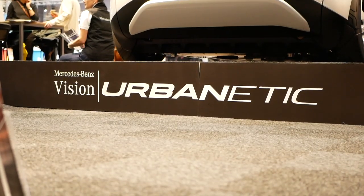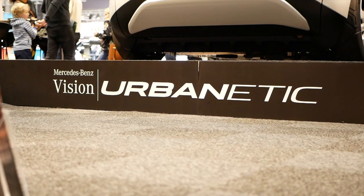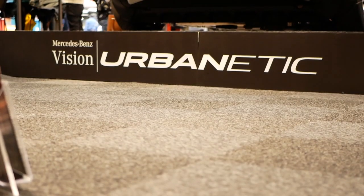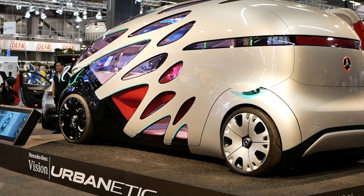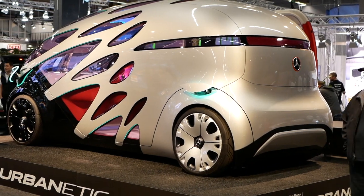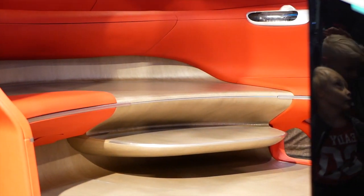Okay, I'm here with Mercedes-Benz and Harris, and we're looking at this. Harris, what is all this about? So this is the Mercedes-Benz Vision Urbanetic concept vehicle. It's basically a study of electrical mobility in the future for Mercedes-Benz. The unique part of it is that it's designed to be kind of a shapeshifter. So you can use it for people carrying. You can use it for transportation of goods.